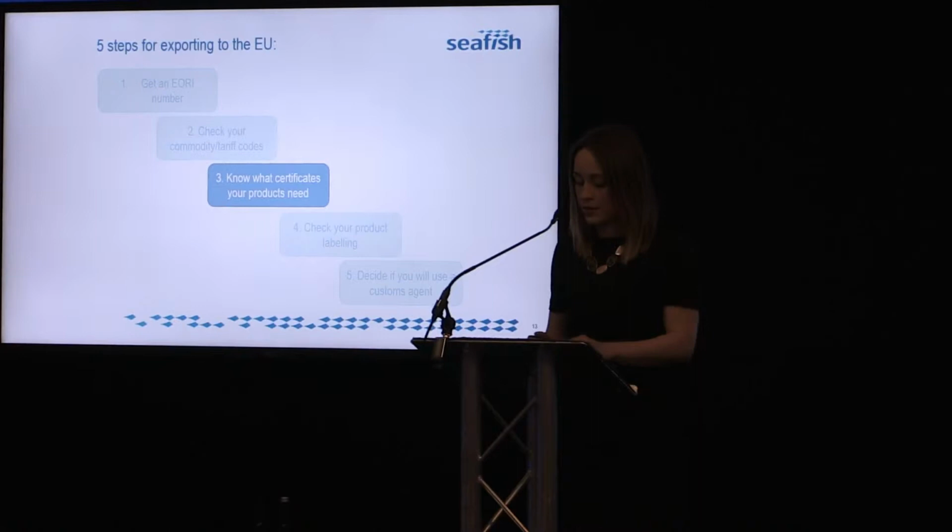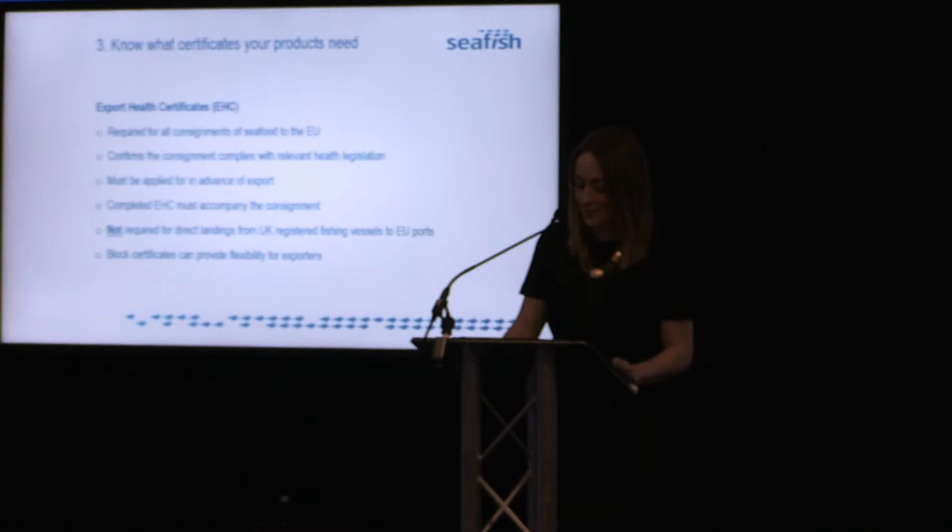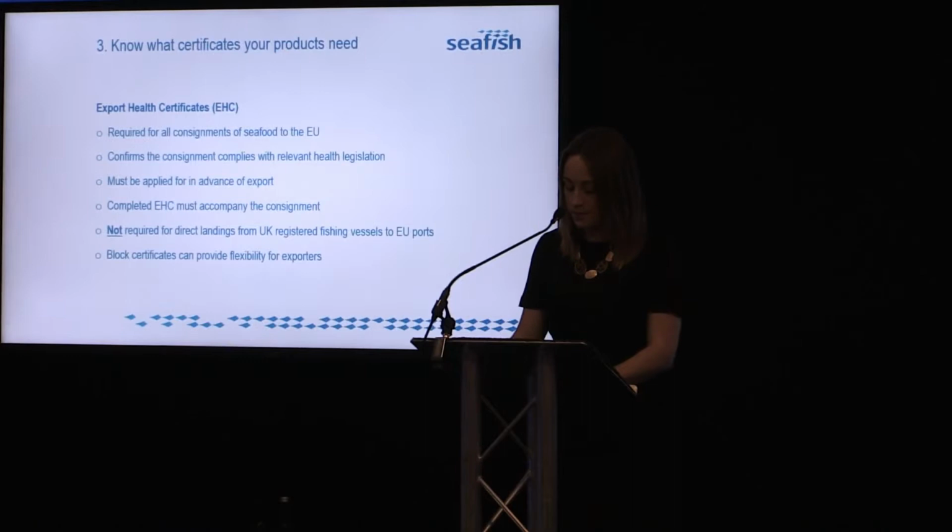So step three, know what certificates your products need. This has been a really big work area for us. So we'll start with export health certificates. Seafood and other products of animal origin will need an export health certificate to enter the EU. An export health certificate confirms that the consignment complies with the relevant EU health legislation.